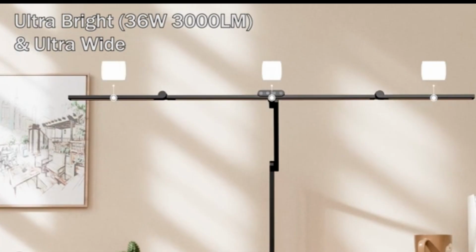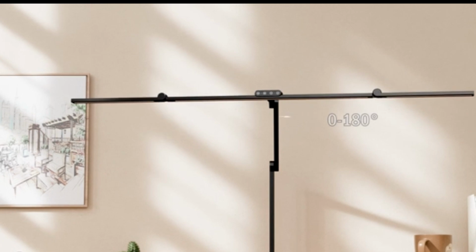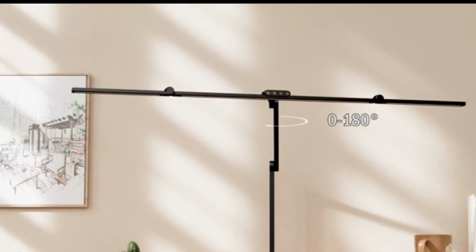It streamlines your entire surface, giving you the mental clarity of a clean workspace and the peace of mind that your devices are always powered up.